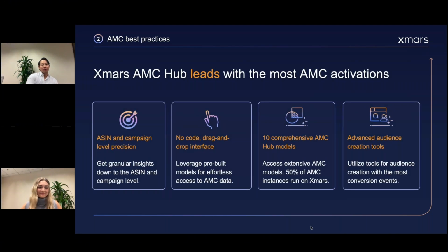Okay, and so a little bit more in terms of what I touched upon from our XMars AMC Hub. Now everybody knows it's a completely no-code solution. What that means is all you have to know is how to move a mouse to be able to leverage and access AMC data. We have 10 comprehensive AMC models in terms of reporting, from path to conversion to cross-product association to customer lifetime value, all of these reports that you can generate, like I said, with a couple clicks of a button.